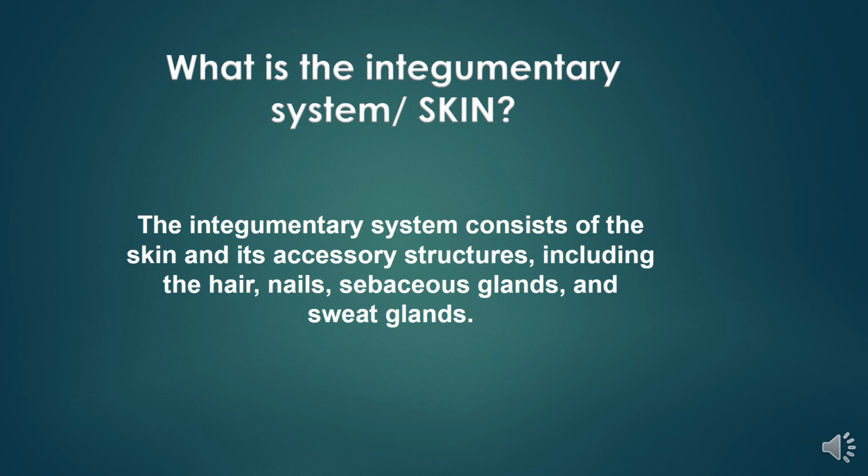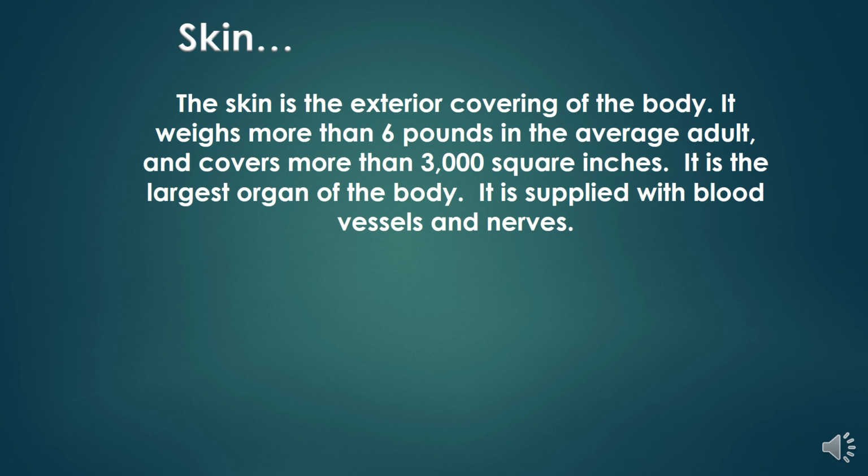What is the integumentary system? The integumentary system consists of the skin and its accessory structures, including the hair, nails, sebaceous glands, and the sweat glands. The skin is the exterior covering of the body.